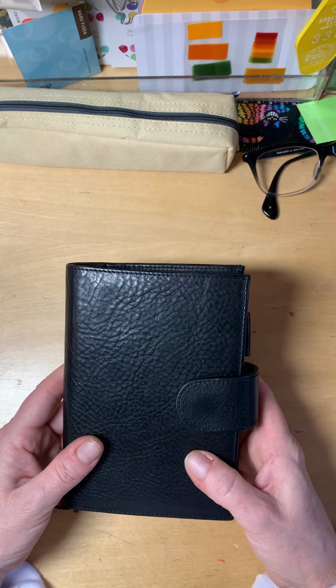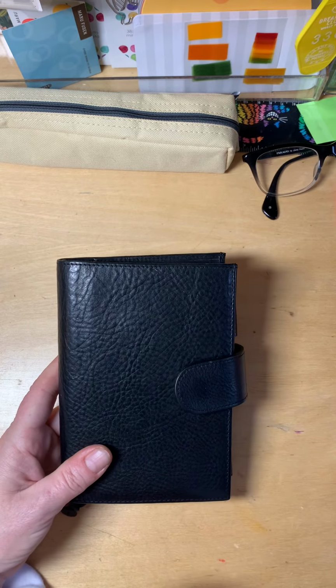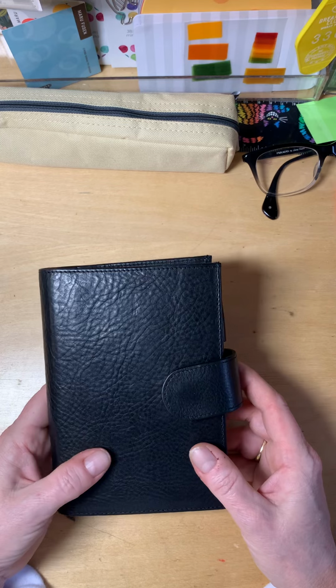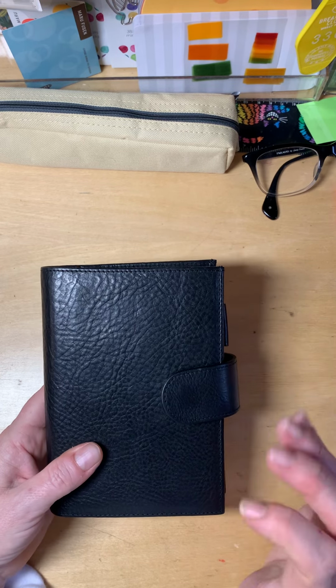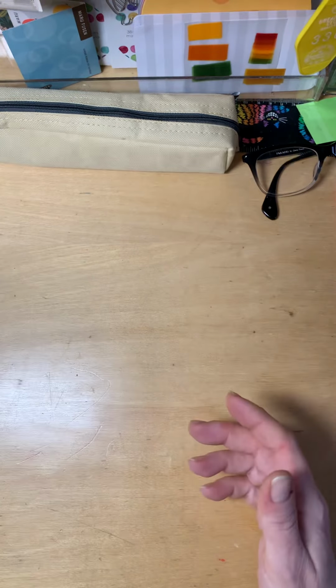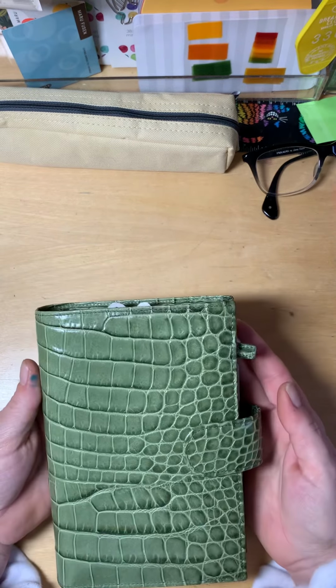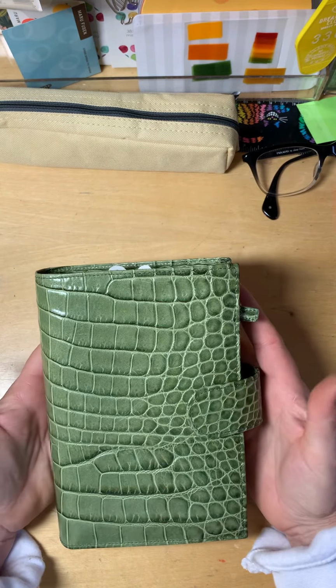So not necessarily a regular use for this one or the other one prior, the B6 book. I don't use these on a daily basis, but they have a purpose and I reach for them when I need them. Okay. The third one that's not used very regularly, but is the love of my life, is another Gillio.